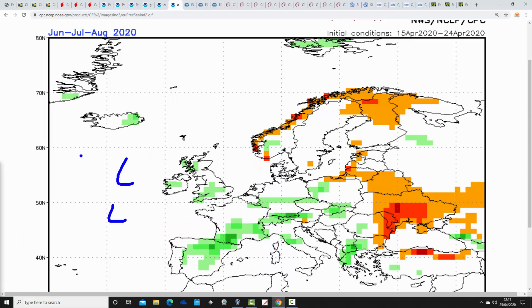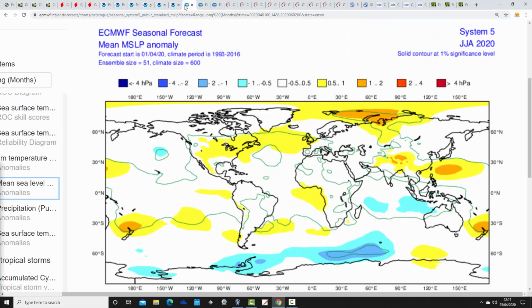I think you'd expect westerlies, I think you'd expect low pressure in the Atlantic to be kind of driving things a little bit. So quite similar really to what Pattern Pang's analogues are showing. The only difference is that with the CFSv2, the temperature anomaly is cooler. But overall, the pattern, I think, is quite similar. This is how the ECM is looking.